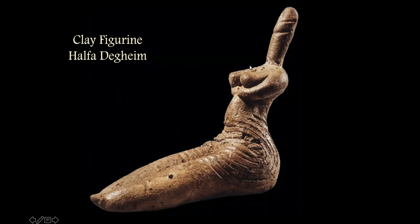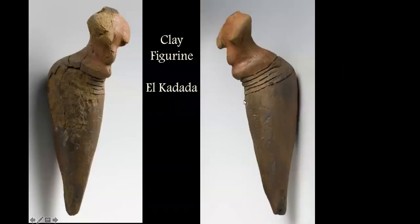This is a classic form, not only for Sudan, but I'll show you again in a minute from Egypt. Here's another one in that same shape. And again, these lines just below the belly, under this little ridge of belly fat. My head's fallen off of this, but you can see traces of red ochre. And this time the legs are not articulated as we saw in the previous example. The entire lower body is a mass of clay, but she has that same bend. It's kind of a strange thing because nobody really sits with their body leaning back that far.